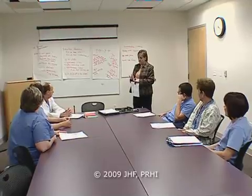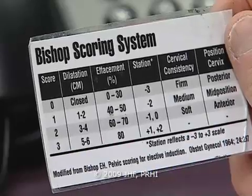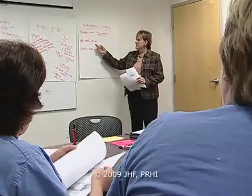So the staff really bought into this early in the game because they knew it had to improve their basic lot, and they were quite anxious and willing to help us. Part of the problem previously with scheduling our inductions is that we were asking for a Bishop score, but not necessarily getting that on every patient. Our new process requires a Bishop score.